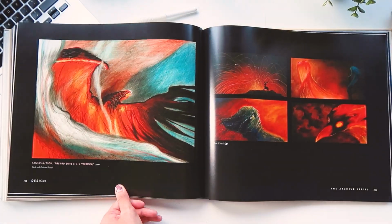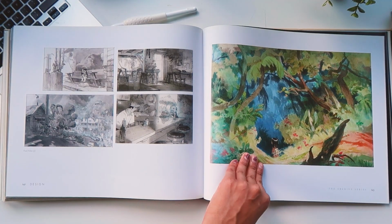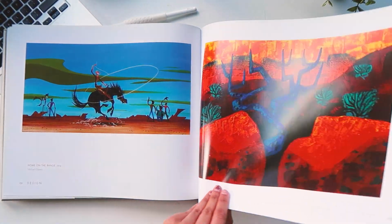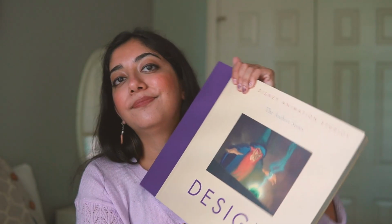This is probably one of my favorites. I would have liked to get their background book as well. Yeah, this one's a good one. Next, I have 2 more animation books for you, and one of them is in French.